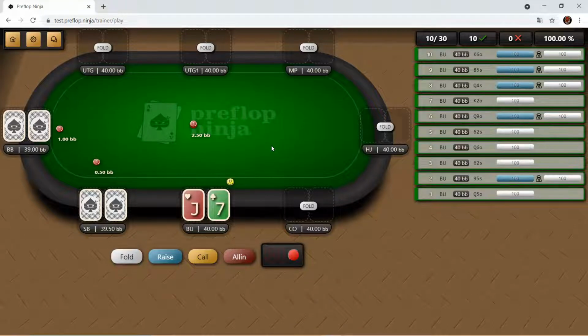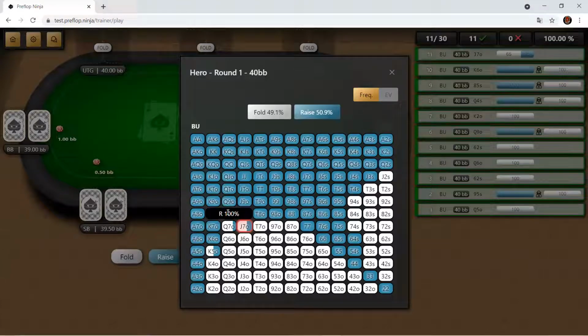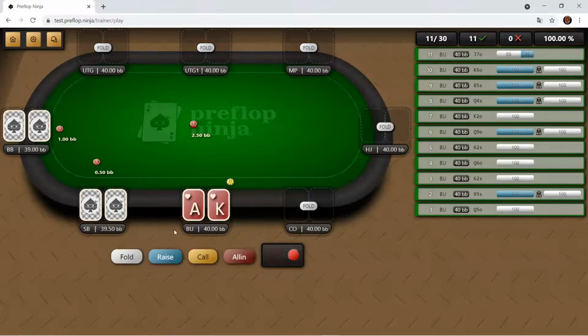Yeah. You open every five. I think we open queen seven. Jack seven we barely open. I don't think we open this, but I think it's 50-50. This one we fold. Jack eight, open. Absolute eight. Yeah. Jack seven's a bit more connected than the queen seven, so I guess that's why.